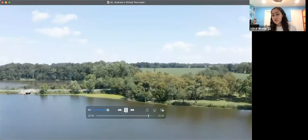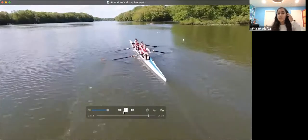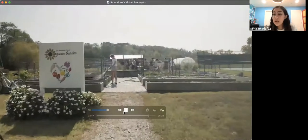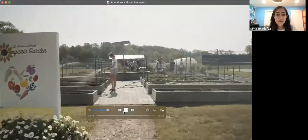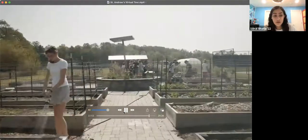Miss Burl is the girls' crew coach, and Mr. Porter is the boys' crew coach. This is just a practice scene right now as they're warming up for one of the crew meets. Most of the crew meets still happen at St. Andrews, so it's yet again a huge sport, and they end up doing very well. They went to Stodes this year and ended up doing really well there too.